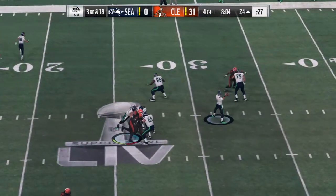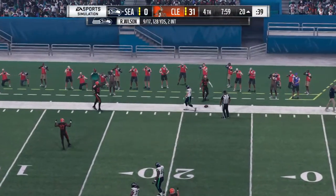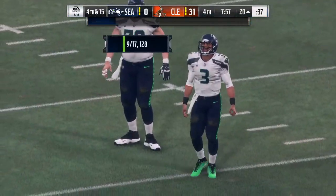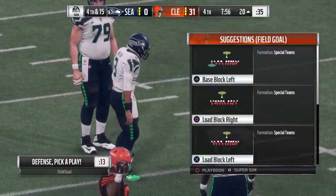Throwing on 3rd and long. Wilson. Sideline throw. It's complete. And a nice job there of keeping the toes inbounds. They get only 4 that time as that leads us to a 4th down.